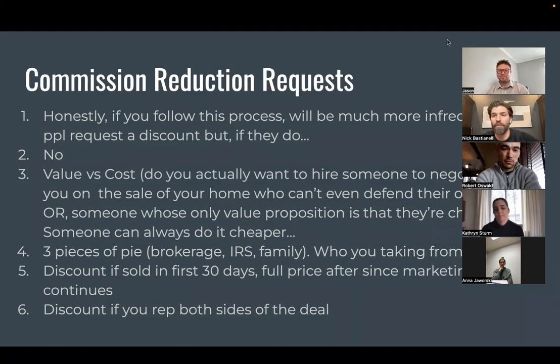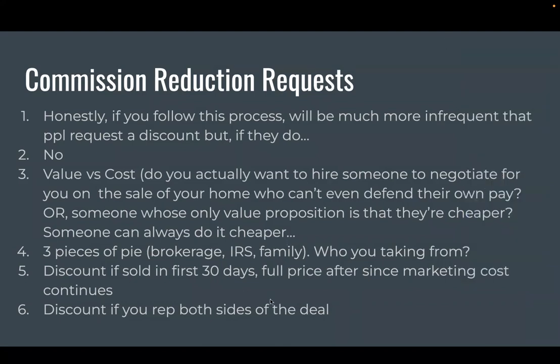The next thing you can do, these ones have worked for me a zillion times. I'll say, hey, look, I can give you a discount if the house is sold within the first 30 days, but obviously I'm going to have increased and ongoing marketing cost if it's listed for more than 30 days, right? So, if it's within the first 30 days, then you name your price, whatever, maybe it's 5.5% or 5%, then I'll do it at 5 or 5.5%. But, if it's sold 31 days or later, then it's got to be 6%. That'll get a lot of people.